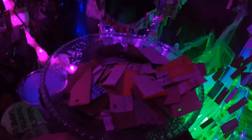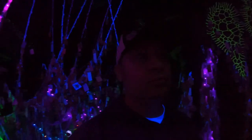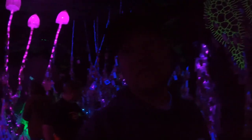Okay, so walking through here, we mentioned the tags and everything. It actually looks like they have a pencil and a big bowl of tags that people write messages on and hang them up. They've got the string and the pencils. So when you come, you can actually write your own message and leave it. It's called the Roots Network, I think, was the name of this room.